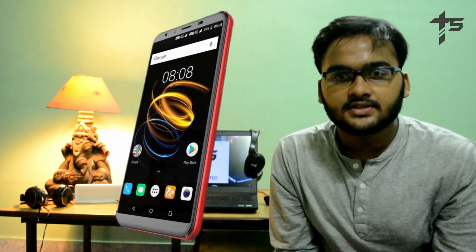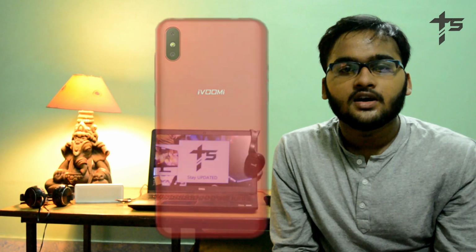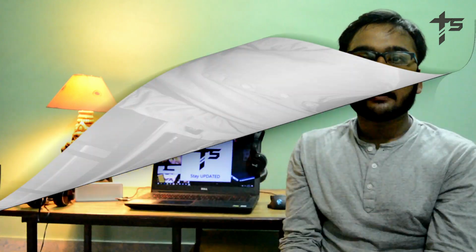The smartphone packs in a 13 megapixel plus 2 megapixel dual rear camera and also has an 8 megapixel front camera. The smartphone has a 1.5 GHz quad-core MediaTek processor and also features the latest Android 8.1. Well, this smartphone is value for money at ₹6,499. If you are an iWoomi fan, then you can go for this smartphone, which is available exclusively at Flipkart.